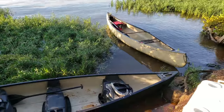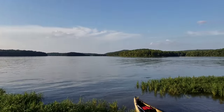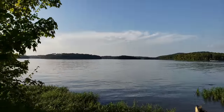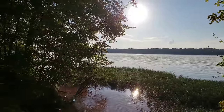We made it. It's a pretty nice spot. Let me get you turned around. We'll take a look. All right, there's the canoes. This is our little landing here. Got some grass. This is our view. It's pretty nice. Not many people out on the water today. That's okay. It's gonna be a pretty sunset.